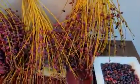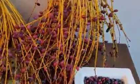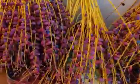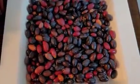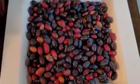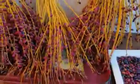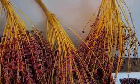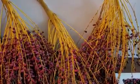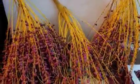This is midsummer, the time when we get these fruits, but since they mature at different times, all fruits cannot be harvested simultaneously. So even in one harvest, you can see some fruits have not yet matured, whereas some other fruits are already dark and mature. So in Christianity, again, there is Palm Sunday, and the leaves of palms are used for performing the religious ceremony.